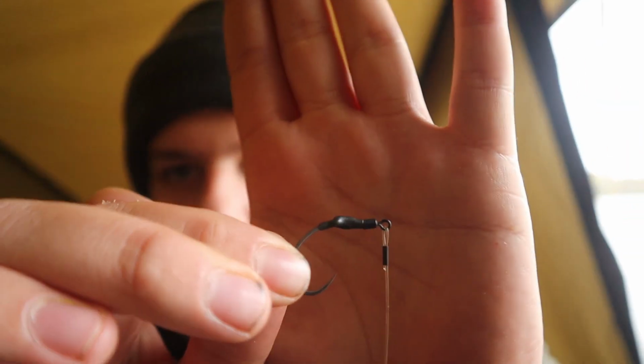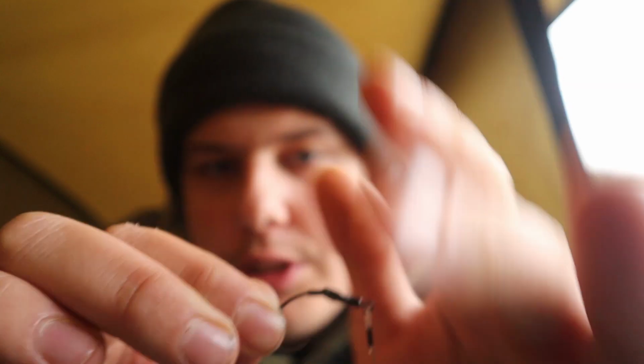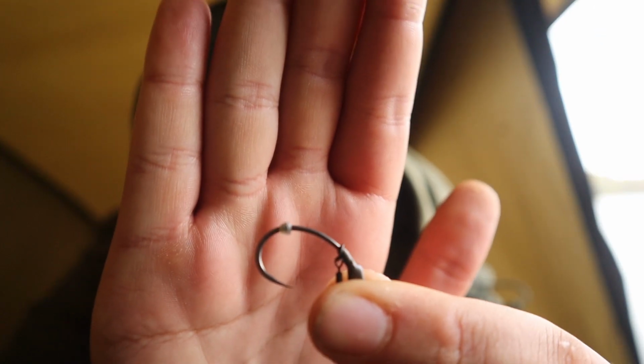And then we've got a ring swivel to clip. I can't remember what they're called. And then that's covered by shrink tubing. And obviously you've got your rig swivel just there, and the swivel stop just like that.